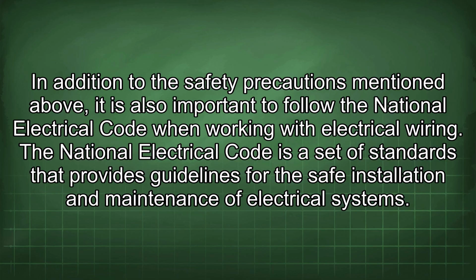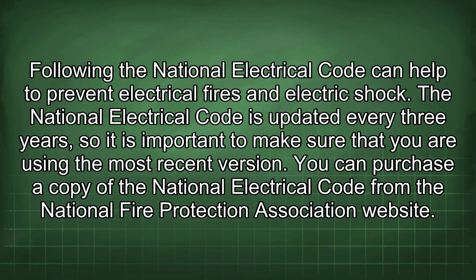In addition to the safety precautions mentioned above, it is also important to follow the National Electrical Code when working with electrical wiring. The National Electrical Code is a set of standards that provides guidelines for the safe installation and maintenance of electrical systems. Following the National Electrical Code can help to prevent electrical fires and electric shock.